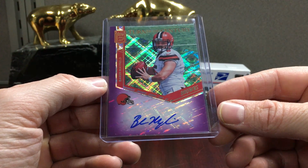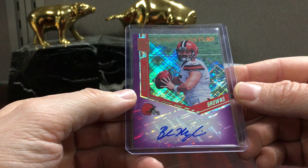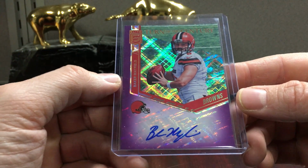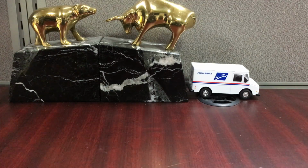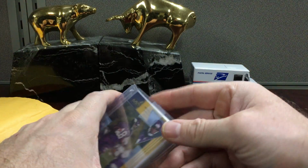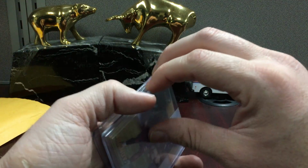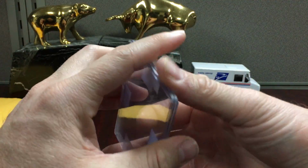So 18 Elite Turn of the Century Baker purple. That one's a 25. Neat card. You know, I'm going to try to slab it, and then I'll probably keep a few Bakers. So that's 18 Elite. Love the set. It's just not a good value to break it. I think I've broken 3 boxes of it, and I've gotten the same Pen Pals auto in all 3. Darius Fountain. So I don't know if that's just weird luck or they just printed a bunch of Darius Fountains.